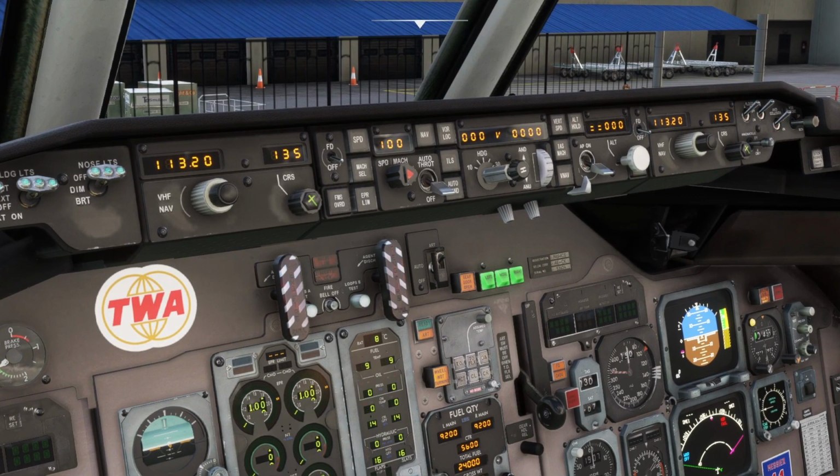Let's set up for our departure here. We're not flying a published departure, so we'll just fly runway heading and vector ourselves out, which is 343. 343. Oh. Right there. Alright. 343. That's good. We got no ATC online, so we'll just dial ourselves all the way up to 300.